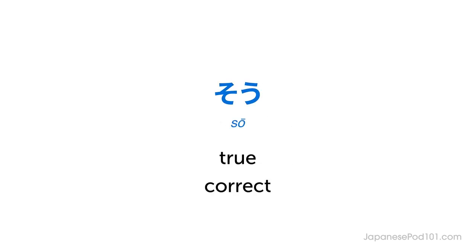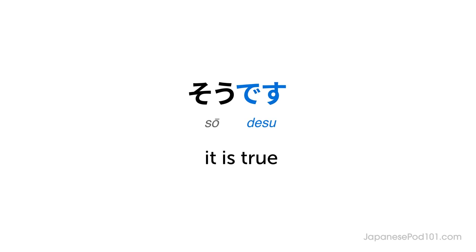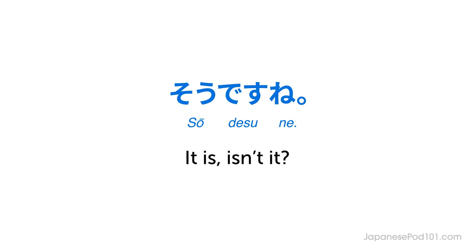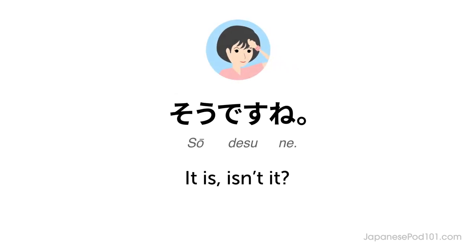First is そう, translating as true or correct in this context. After this is です. In this case, it's like the is in it is. And last is ね, the sentence-ending particle that's used to build consensus. It translates as, isn't it, here. Together, そうですね literally means, true, that is, isn't it? But it translates as, it is, isn't it?